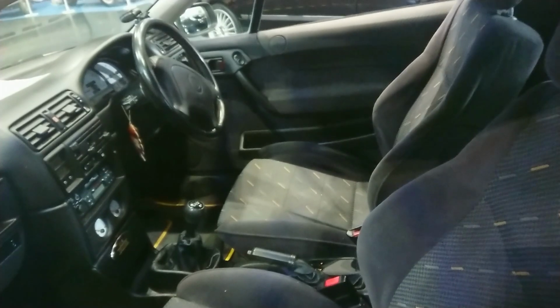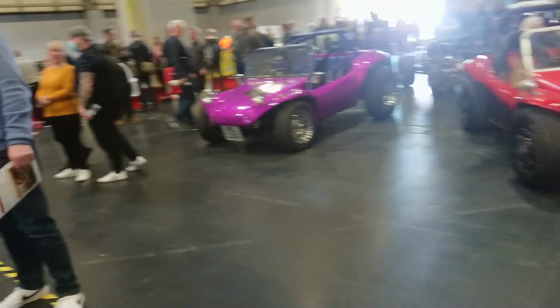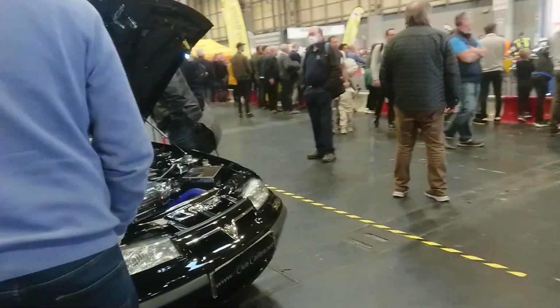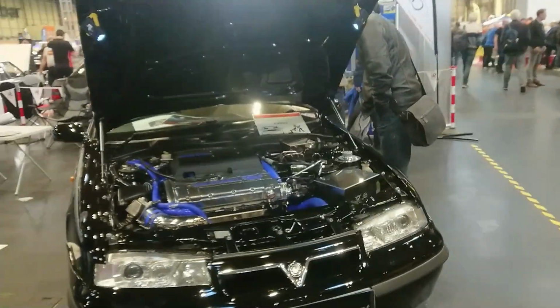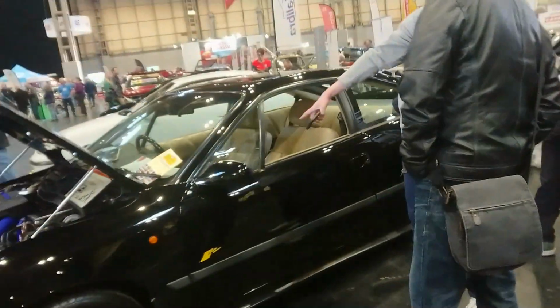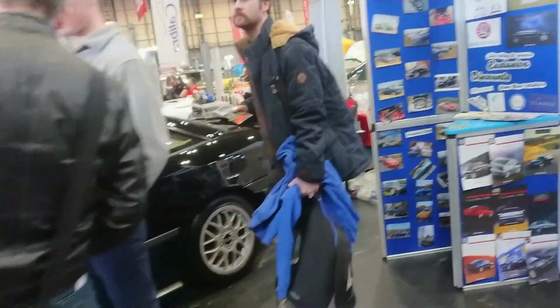Yeah, it must be a late one. It's got a later gear knob on it, so 96, something like that. So for some reason, all the ones in the previous stands are the later facelifted ones. And 2 out of 3 with beige leather interiors, feels like. I do like a nice beige leather interior, very nice.